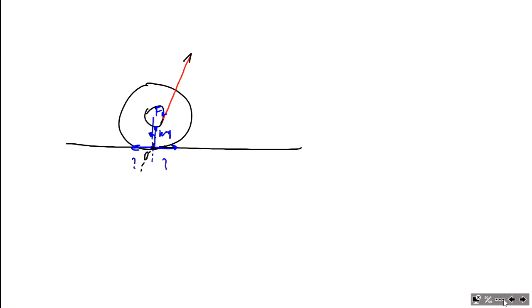Of course, we don't have to, but we could calculate that angle if we knew the radius of the small cylinder and the radius of the wheel. Pure geometry, we don't have to do that. What's important is that now we know what's going to happen if we change the angle.